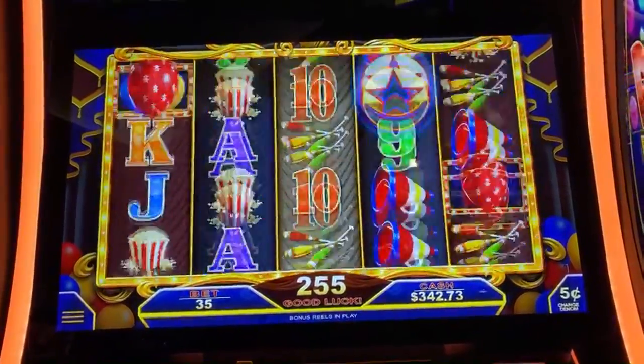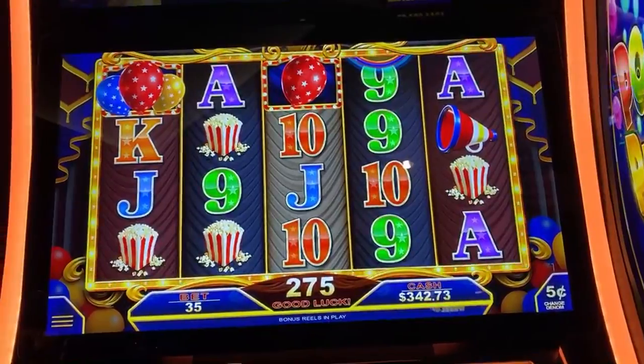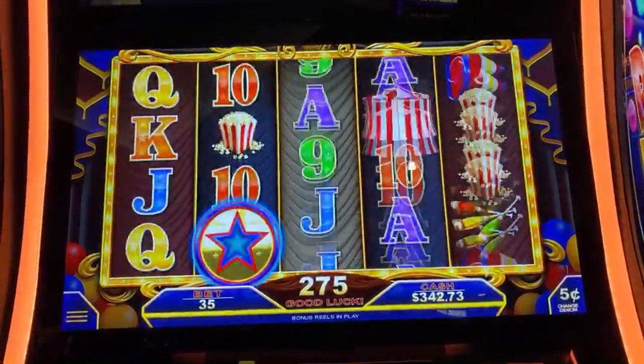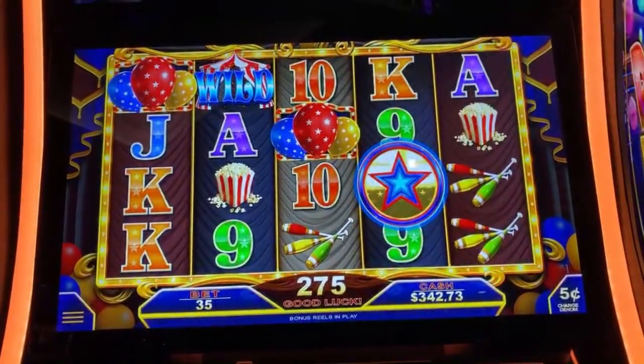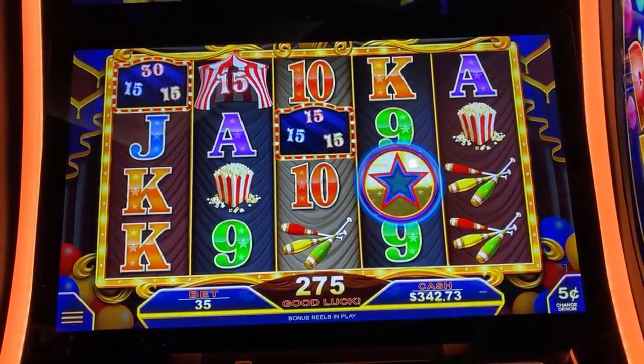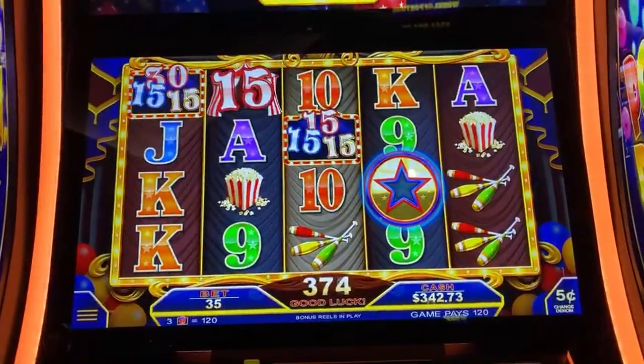Jarita, I didn't even change the nominations. I kept it the same. I just changed the bet. It's all about timing in the end. Here we go. Those were all super small, but they add up to a whole $6.